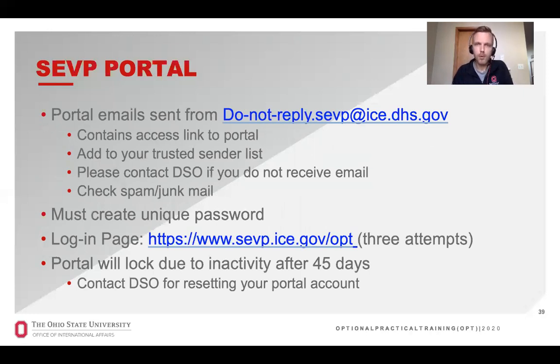If you lose access for whatever reason, we actually can help you reset it. So just feel free to reach out to us. If you don't log in for 45 days, it basically cuts you out, and then we have to unlock it for you. But this is how you'll report your employment. If you go to our website under post-completion OPT, maintaining status, that's where you get the full list of directions when that time comes.